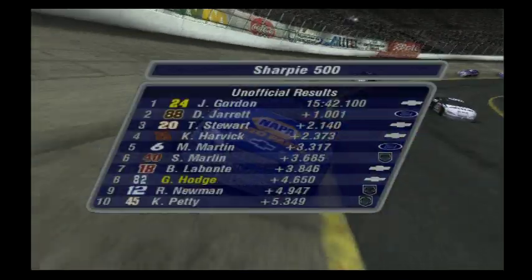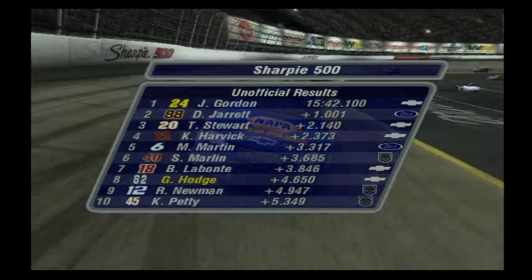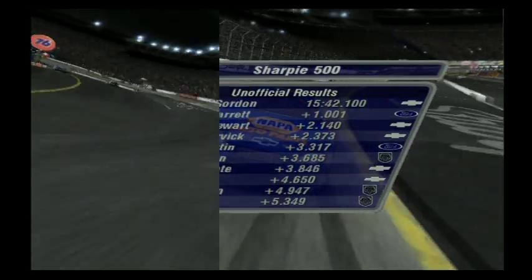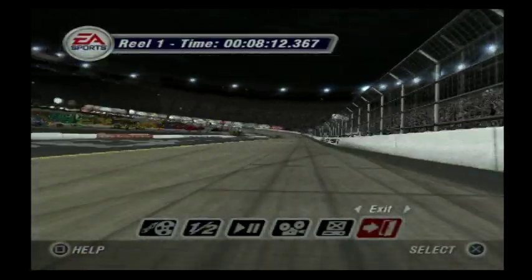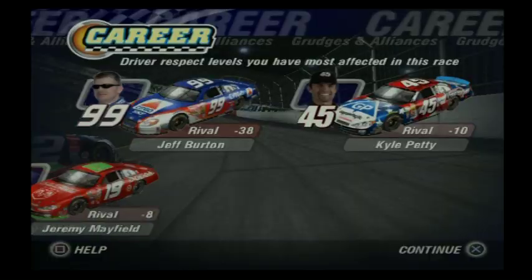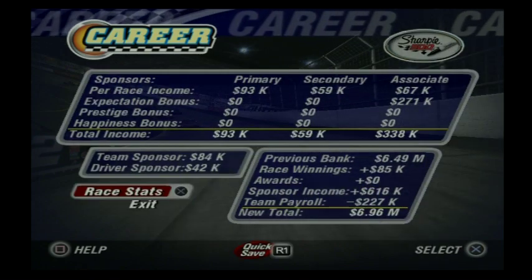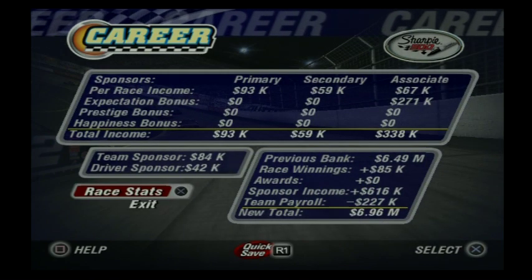How in the world? Jeff Gordon wins. Tony Stewart gets 3rd. But guess what? We rallied and got an 8th place finish. I will take that. Well, that was honestly one of the most fun Bristol night races I've ever had. That was actually really entertaining. So we made a boatload of cash there.